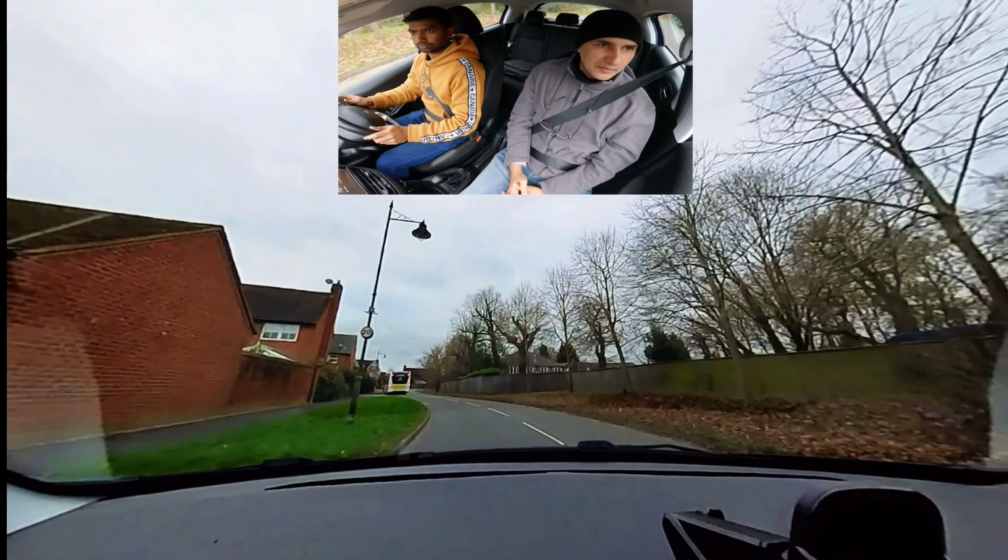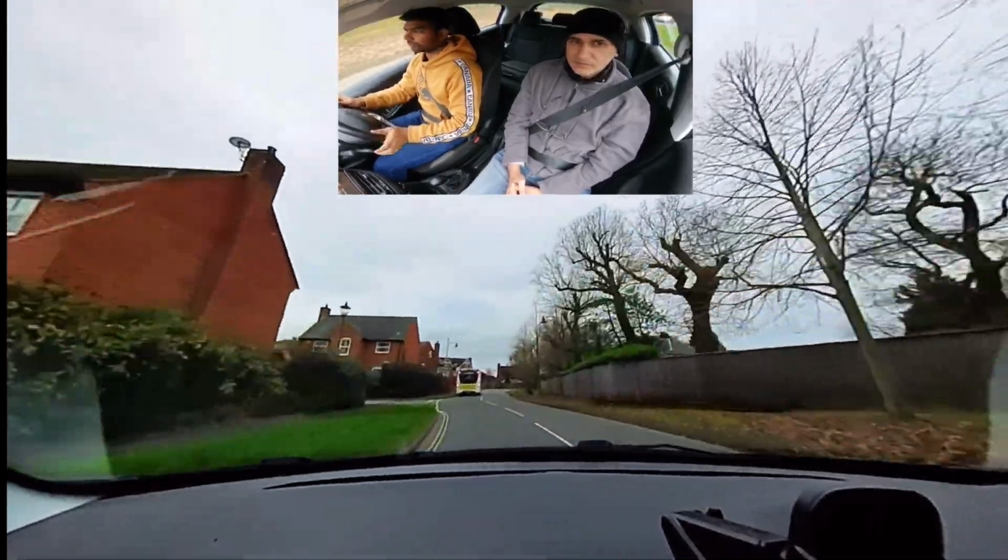Could easily overtake the bus. Driving fault for planning and awareness. Next roundabout, right. Sure.